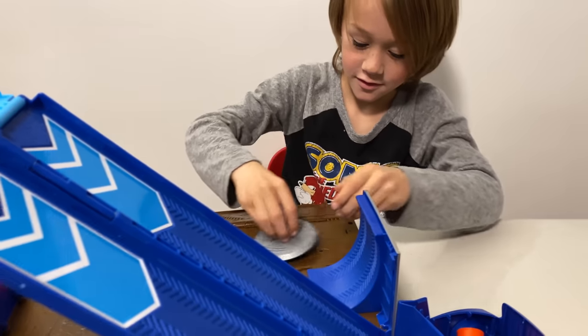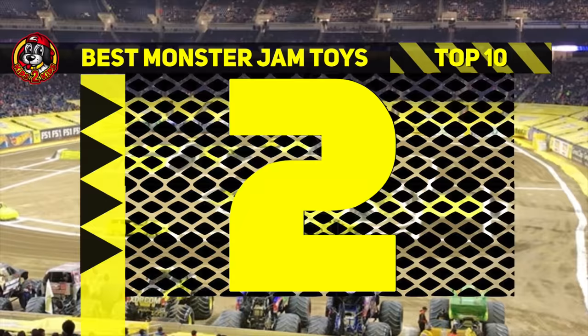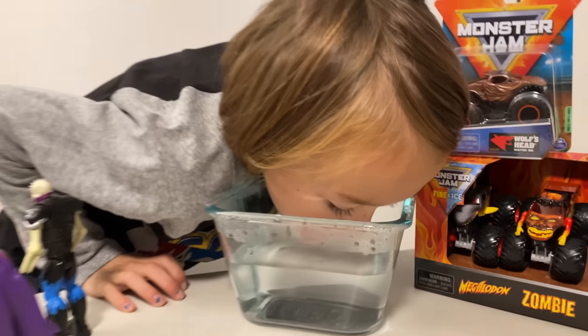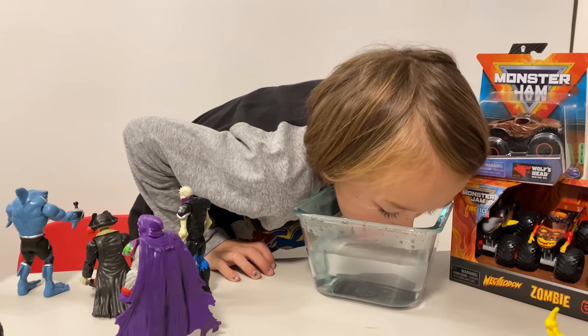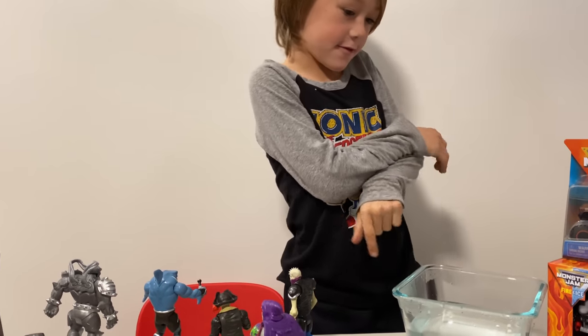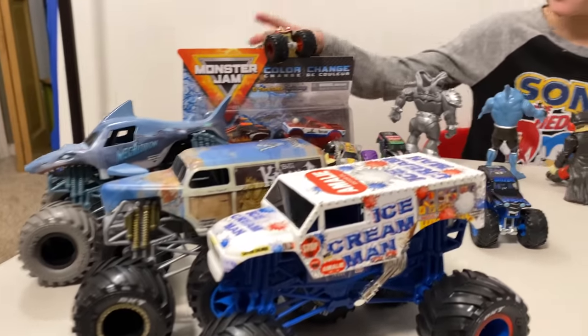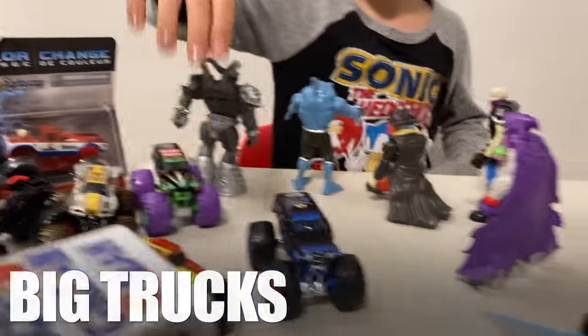This is the Monster Jam Hauler. Transforming Hauler. Two! Caleb, come on, man. We're on number two. Stop drinking the water. Okay, so this is number two. We have a lot of stuff. Number two is big trucks and small trucks.